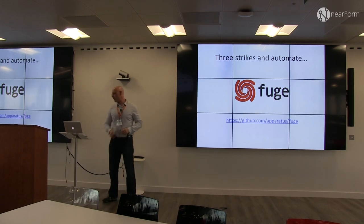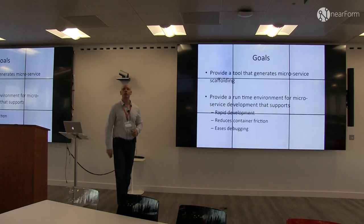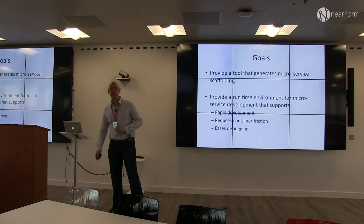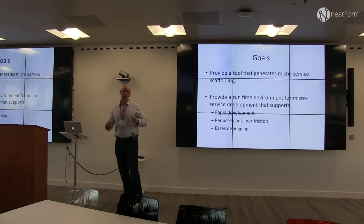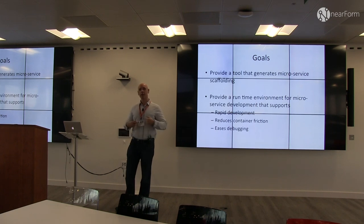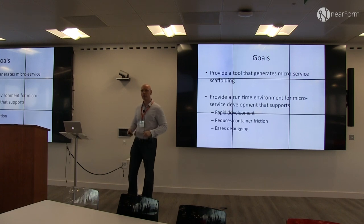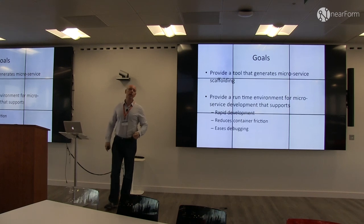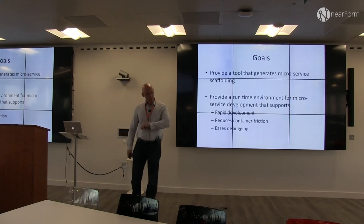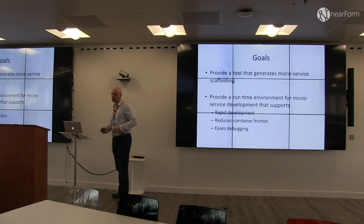The code's all up on GitHub, you can check it out there under the apparatus organization. I had a few key goals in creating Fuge. One was to provide a tool that gave us a microservice scaffolding. In the first version, the scaffolding was all oriented around the tool chains that we use at nearForm, but I'll talk a little later about how we're hoping to open that up to a wider set of generators. And the second thing was to provide a runtime environment for microservices to get rid of that friction, to allow us to mix containers and processes or services in development to ease our debugging experience and to speed up our development cycles.